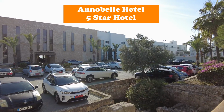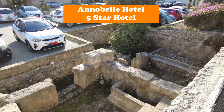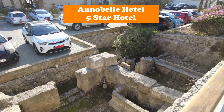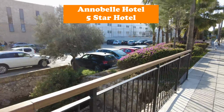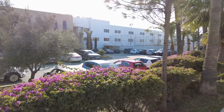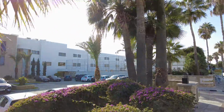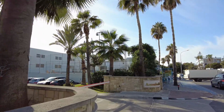What people don't often realise is most of the things you see in Cyprus are built on ruins. Sometimes they leave the ruins exposed so you can see, oh well, when we were building this hotel, we found this. Then we concreted over it and built something else. So this one is the Annabelle Hotel, the closest one that we've mentioned so far to the harbour.